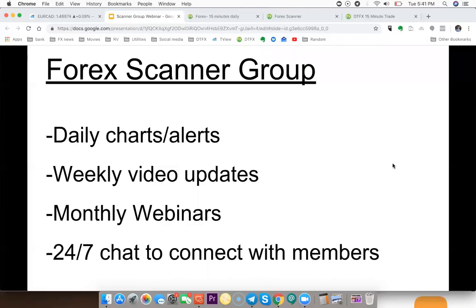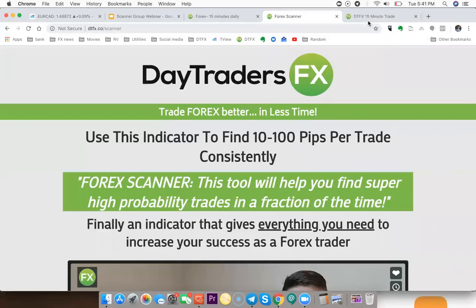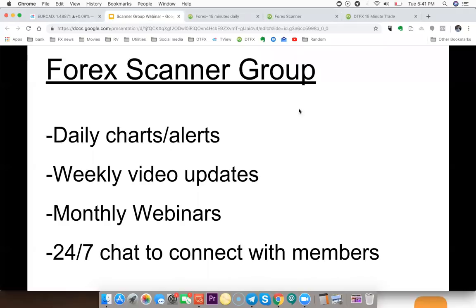The name of this strategy is these websites right here, the Forex Scanner and the 15-minute trade. So that's what those are. Yep, 15-minute trade and Forex Scanner is the strategy.